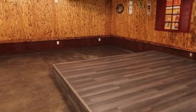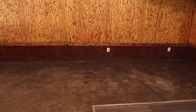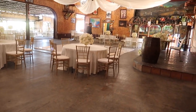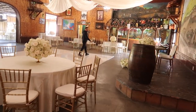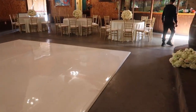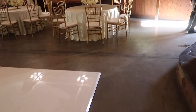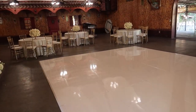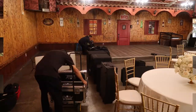Yeah, so we're gonna set up on this side right here. Maybe off to the side at an angle. This way. Sparklers will be right there in the center. Yep, right here, perfect. All right, so I'm gonna put this on time lapse. Let's do this.